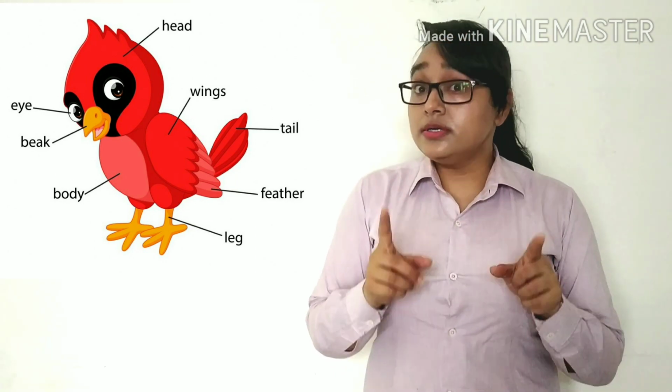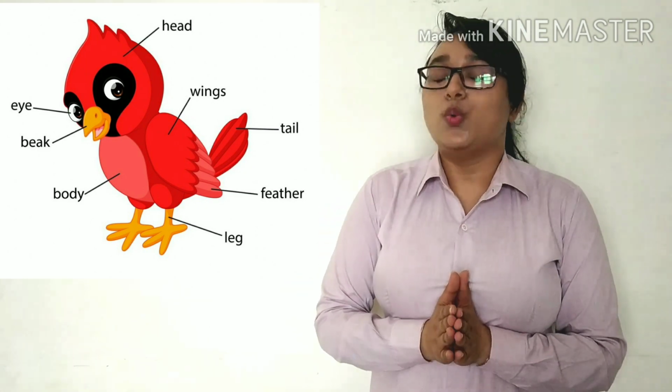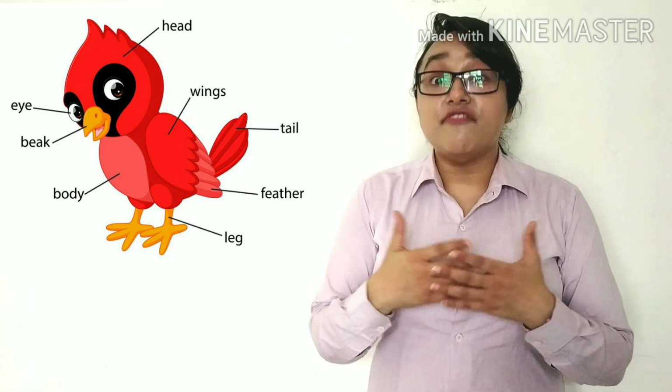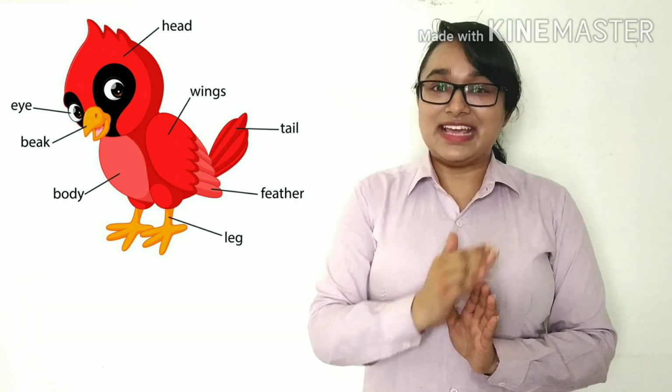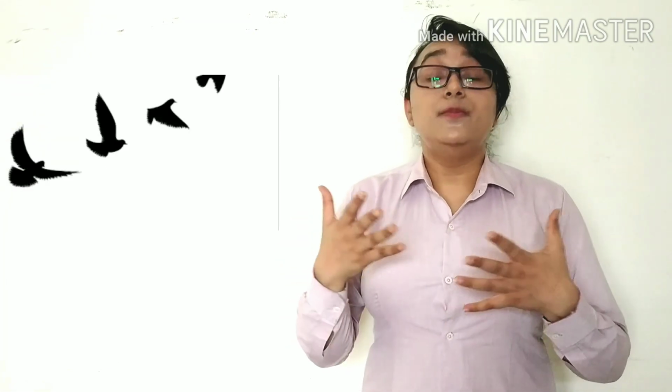And birds also have a very special important part, which is the tail. The tail also plays a very important role in the bird's flight. Now, we will discuss how a bird flies high in the sky. First of all, let us observe the structure of the bird.